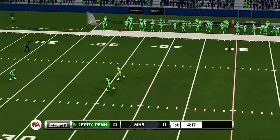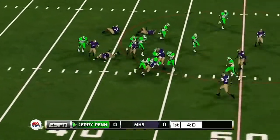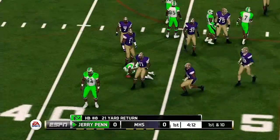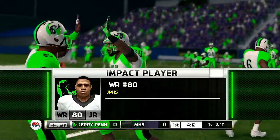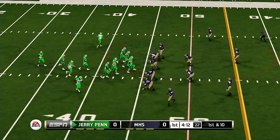He puts it away, and it's a great kick. He's to the 40. He makes it to the 45-yard line. Now the offense gets ready to take their first crack at it.